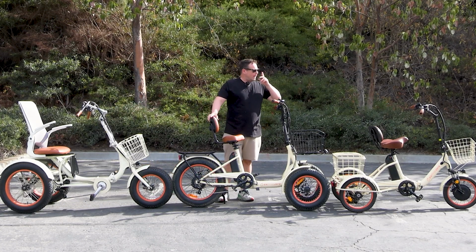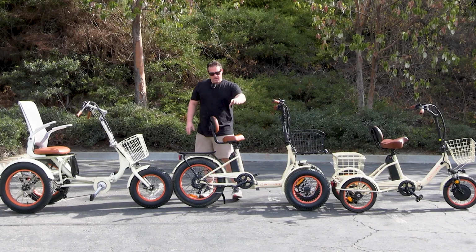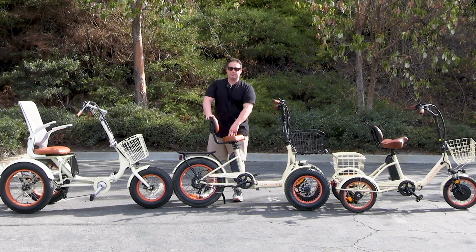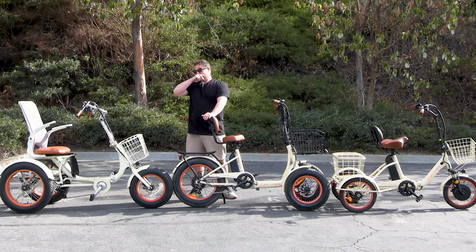I'll tell you what the reality is, and then I'll tell you why. The folding Easy Transit top speed is 16 miles an hour. The reverse e-trike is 20 miles an hour, and the Simple Glide fat tire is 20 miles an hour.